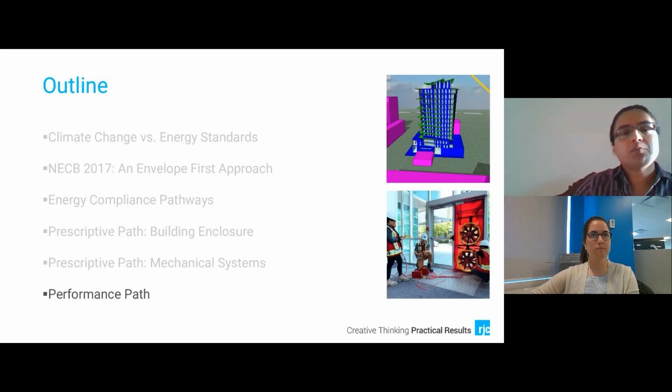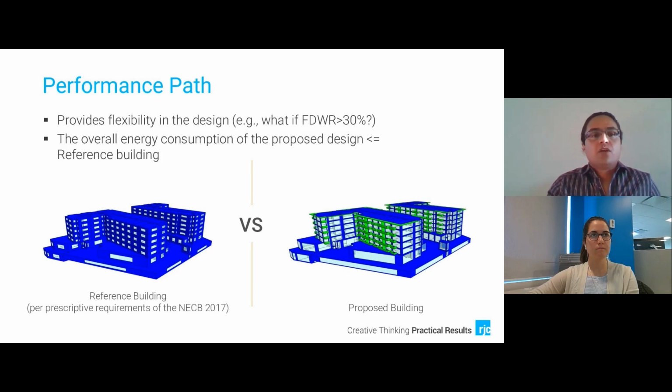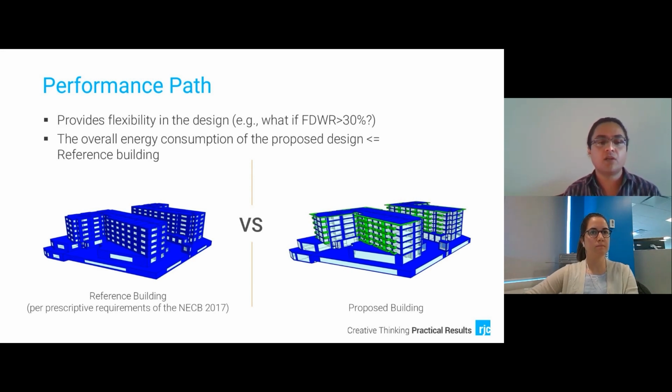All right, now what about performance path? So what is performance path? We talked about prescriptive method. Maddie mentioned the fact that if you go above a threshold for your FDWR or fenestration and door-to-wall ratio, then you can't comply with prescriptive path anymore. And when you go with prescriptive, you can't trade off mechanical systems and building enclosure. So what is the most flexible approach? And that's performance path.